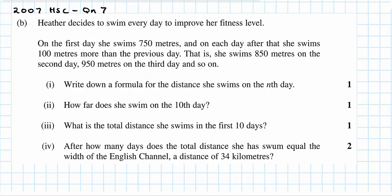Now let's have a look at a past HSC question. In my last video I mentioned that many HSC questions are based on application of series concepts rather than the process. So this is from 2007, question 7. Back in 2007 there were no multiple choice questions and there were 10 questions, so question 7 would be sitting around the middle, not too hard, but definitely not one of the process questions that appears at the beginning of the paper. So let's read the question.